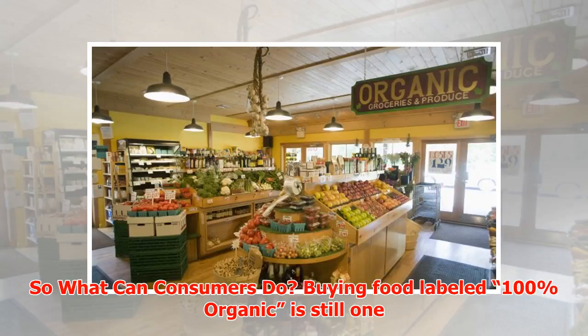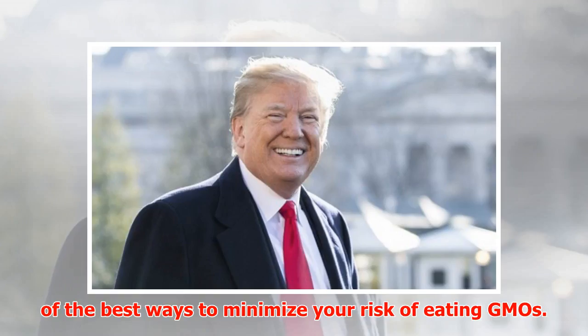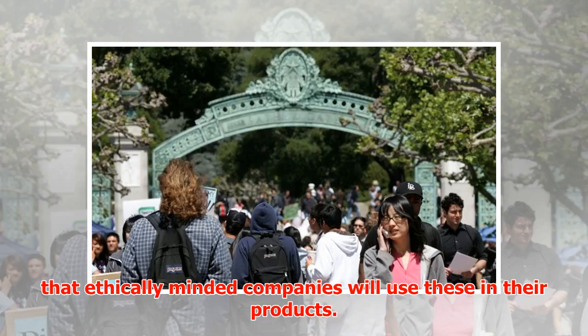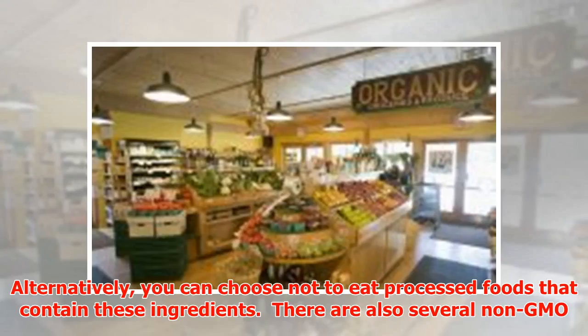So what can consumers do? Buying food labeled 100% organic is still one of the best ways to minimize your risk of eating GMOs. There are organic cornstarch and soy lecithin available, GMO-free, so chances are that ethically minded companies will use these in their products. Alternatively, you can choose not to eat processed foods that contain these ingredients.